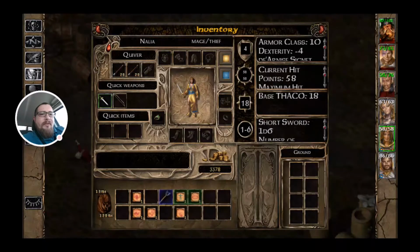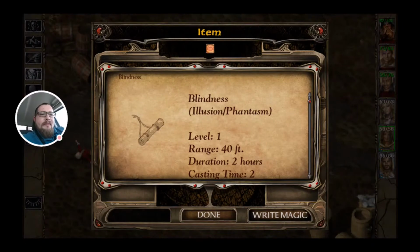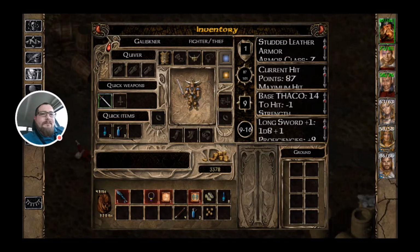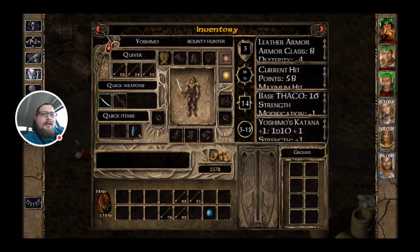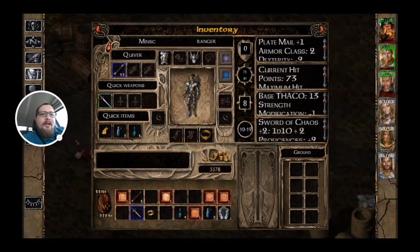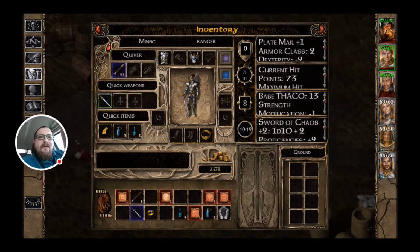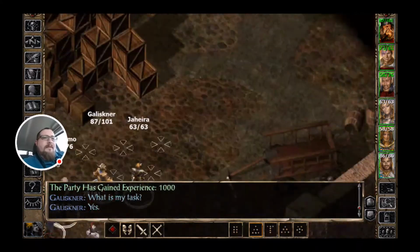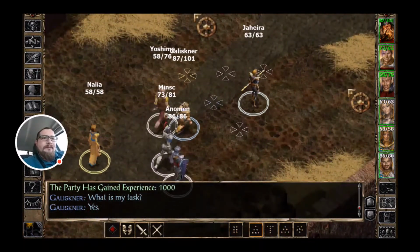She doesn't have fireball. Great. Alright then. Minsc, you got a nice upgrade there. You now have a 0 THAC0. Not a 0 THAC0, 0 armor class, which is very good. Let's see if we can actually make it through without being accosted.